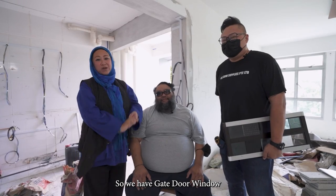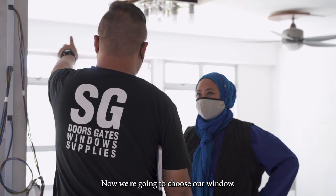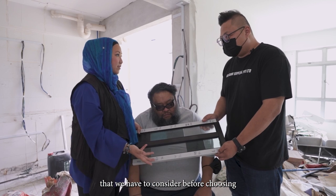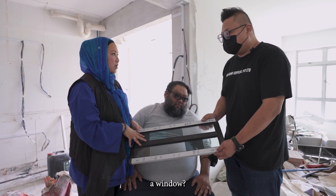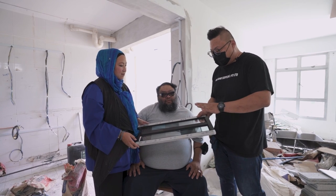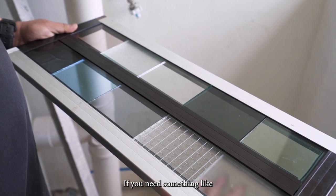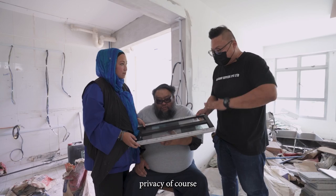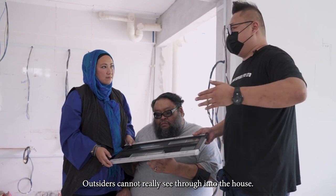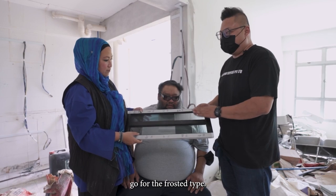So we have Gate Door Window, all right? And he is none other than George in the house. Now we're going to choose our window. So what are the different things that we have to consider before choosing a window? Depending on what kind of bedroom windows or living room windows, if you need privacy, of course we have frosted glass, whereby outsiders cannot see through to your house. If you really want full privacy, I would suggest going for the frosted type.